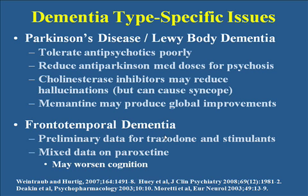If you want more details on this, I've listed a couple of references here. The Weintraub and Hertig paper is particularly good. Also on our Improving Antipsychotic Appropriateness in Dementia Patients site, there is an evidence-based review called Antipsychotic Use in Dementia, which provides more details on these studies.